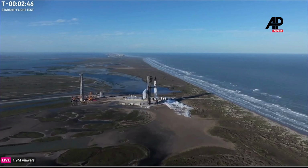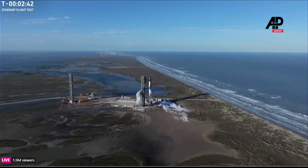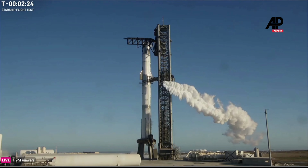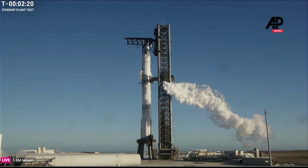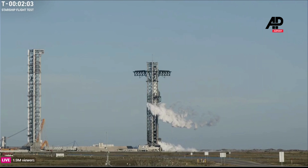There are items that if we pass them, we're scrubbed for the day. One of the main ones is that it's pretty much just under 11 million pounds of prop setting on that thing right now. And we can actually recycle in about 24 hours now. Again, a lot of ambitious things on the plate for Starship today.